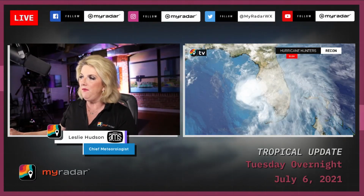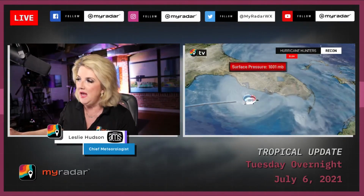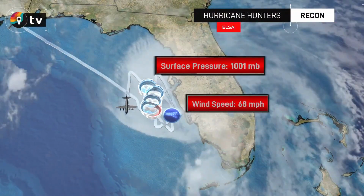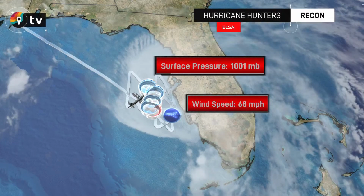So here's the latest info from the hurricane hunters. Again, this data was within this last hour. Their wind speed was 68, surface pressure 1,001. But again, that was at this particular pass that they came in. They came in from the west and transected the storm, and did multiple passes in this particular run. In this update, we got a 68-mile-per-hour wind with the pressure at 1,001. Officially, this is still a hurricane.